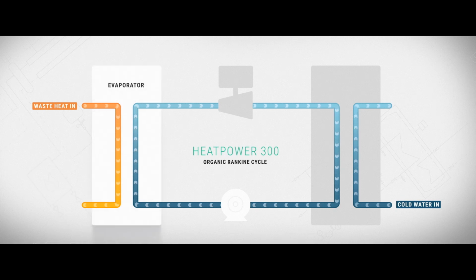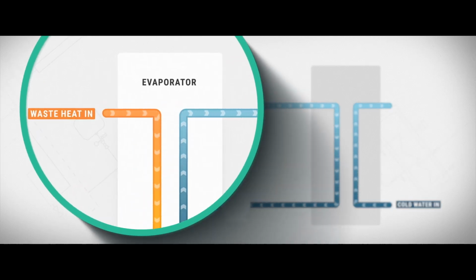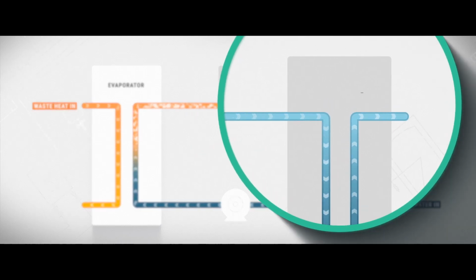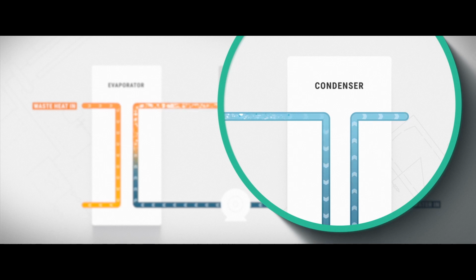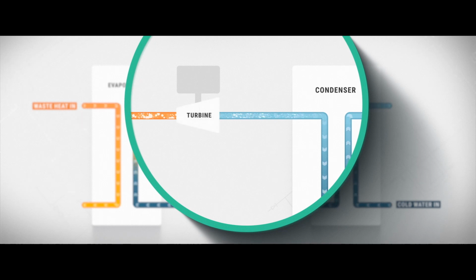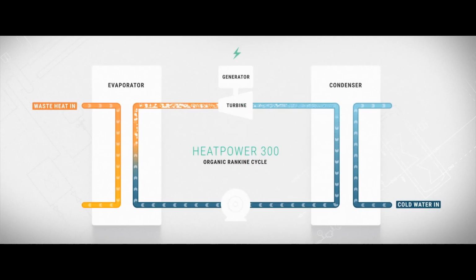Fed into the evaporator, the cold liquid working media is heated by the waste heat, boils, and becomes a gas. It expands and creates a high-pressure flow. This flow of gas is then condensed by the cold water, creating a low-pressure flow. The pressure difference propels the turbine that drives the generator to produce electrical power. Once the working media has passed through the condenser, the cycle is repeated, ensuring Heat Power 300 can continuously generate electricity, provided both hot and cold water sources remain available.